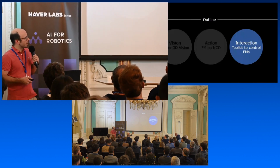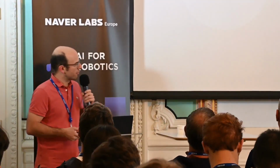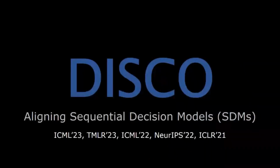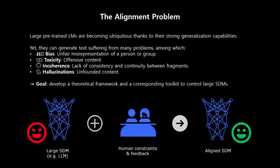So finally, I would like to show you something from the interaction group, and here it's about a toolkit that allows users to control foundation models. This is called DISCO, and it's about aligning sequential decision models. As we talk about aligning, I would like to mention the alignment problem, and I would like to use large language models as an example for this.